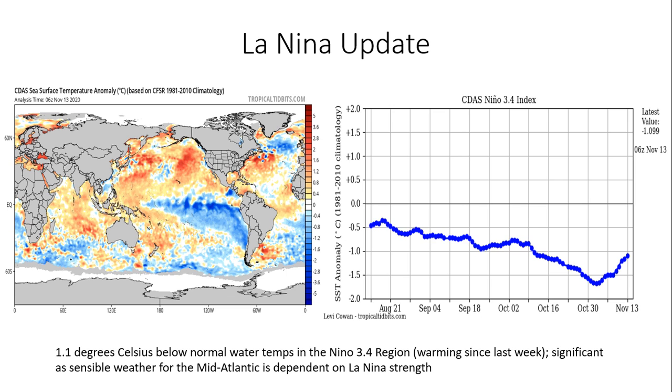Now, why is that important? Because through the winter months, it could play a significant role in our sensible weather for the mid-Atlantic, and that's going to be dependent on this La Nina strength. Now we're almost up to 1 degree Celsius below normal for the water temperatures in the Nino 3.4. Now that's more of a moderate La Nina. It looked like we were heading towards a strong La Nina, and a strong La Nina is typically associated with warm and drier conditions across the mid-Atlantic during the winter season. Whereas with a weak to moderate La Nina, we're talking a little bit of difference now, where we could actually still see some winter weather across the eastern U.S. with that kind of weak to moderate La Nina. So this is something that bears watching, this trend.